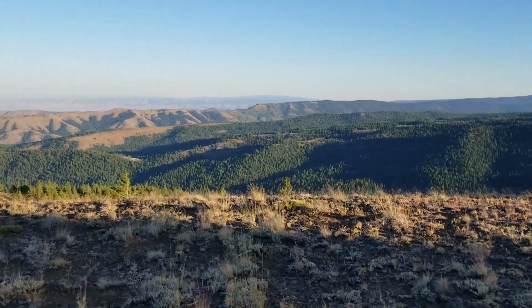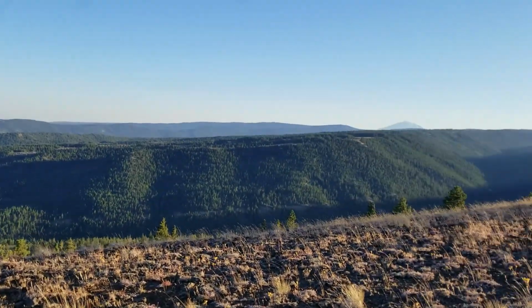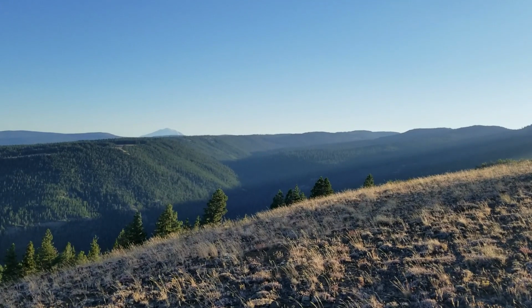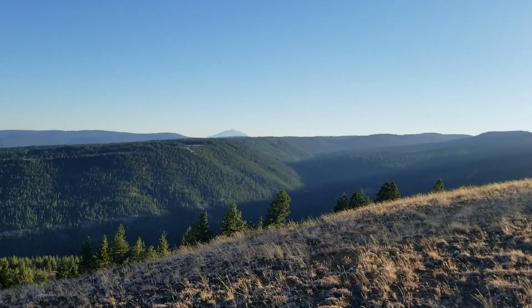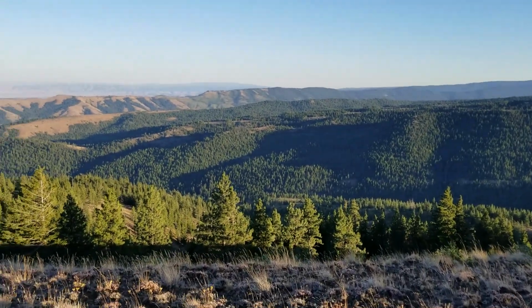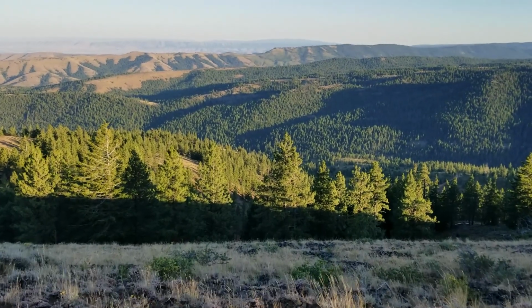So I'm going to step over to the edge so you can see the back of the property. Basically it goes over this edge and back for almost 5 acres, and this is your backyard, these trees. It's kind of steep, but it's also really pretty.